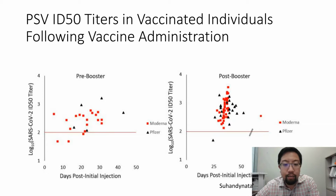You can see individuals in the pre-booster that have not received their boosters, they are just single dosed. They're sort of all over the map in terms of their neutralization titers. The line where we determined that they have neutralizing activity was 100 in this case. This is a log base 10 scale, so that's 2. And 3 individuals here hadn't formed sufficient neutralizing activity, the ones that had not received their booster.